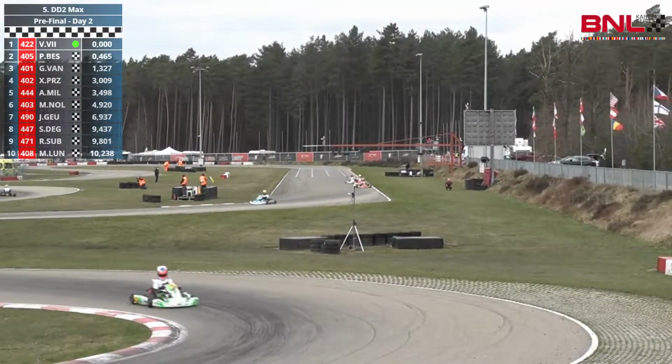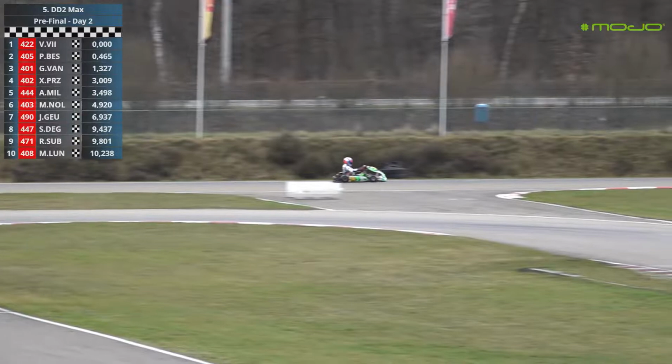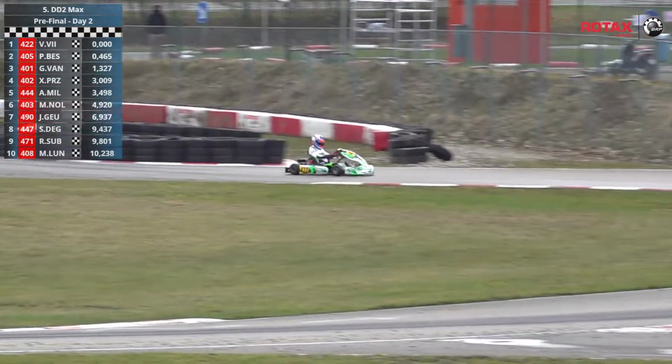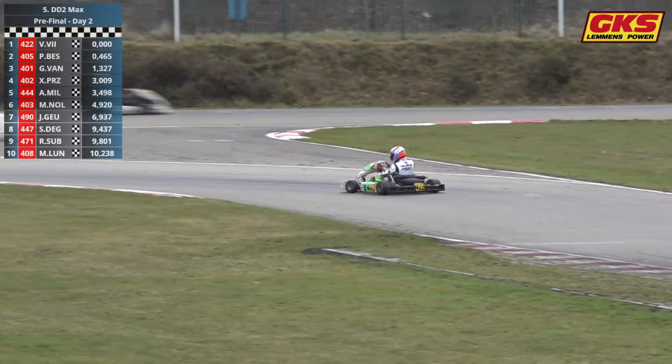Zana Triblak's got a big mountain to climb after finishing P4, having started on pole position. Anthony Millet started P8 and finished in 5th place. Mick Knowlton would drop 2 positions from 4th to 6th at the flag. Yanni Goossens from 5th finished in 7th.